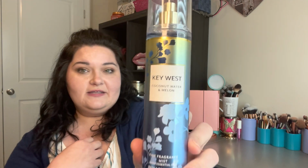And then this one, like I said, this one and this one were switching spots, but I found this one to be a little bit more of a unique scent for me. It is going to be Key West, and that's coconut water and melon. And I've told you guys in other videos, I was the cucumber melon girl. You know how you had your teams, and some of you were Japanese cherry blossom and some of you were sweet pea, some of you were cucumber melon. I was cucumber melon the whole time. That was me. So this one was intriguing because of the melon note.